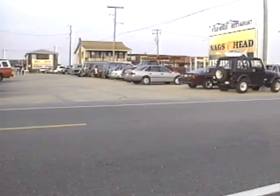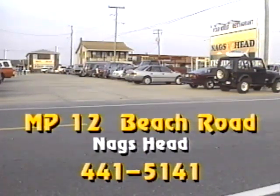I think day in, day out, you're gonna catch more fish off a pier. You can cover more area. You can cover shallow water, you can cover deeper water, you can get behind the breakers, you can get in front of the breakers. It's just, different fish live in different locations, and you get to experiment and catch fish in different places. The Nags Head Fishing Pier, milepost 12 on the Beach Road in Nags Head.